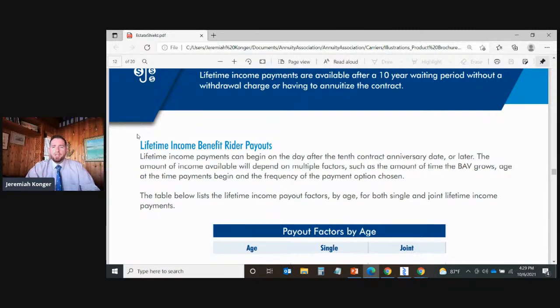Back in the day when annuities were first coming to the markets, in order to receive a lifetime income stream, you'd be required to annuitize your contract, which is the act of giving the insurance company your premium dollars and then receiving that income guarantee for life or for a certain period. Annuitization is very rare these days. Less than 3% of all annuities sold today for income are ever annuitized.